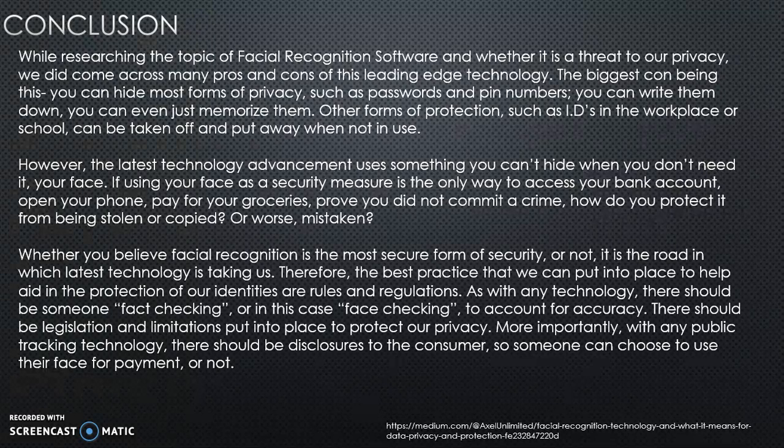Conclusion. While researching the topic of facial recognition software and whether it is a threat to our privacy, we did come across many pros and cons of this leading-edge technology. The biggest con being this: you can hide most forms of privacy, such as passwords and PIN numbers. You can write them down. You can even just memorize them. Other forms of protection, such as IDs in the workplace or school, can be taken off and put away when not in use. However, the latest technology advancement uses something you can't hide when you don't need it: your face.